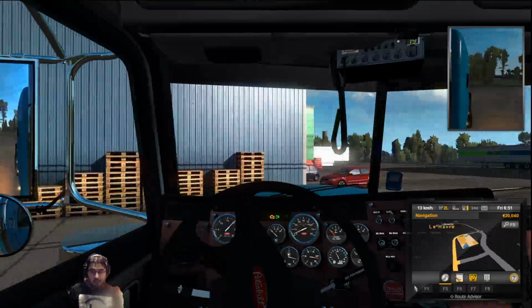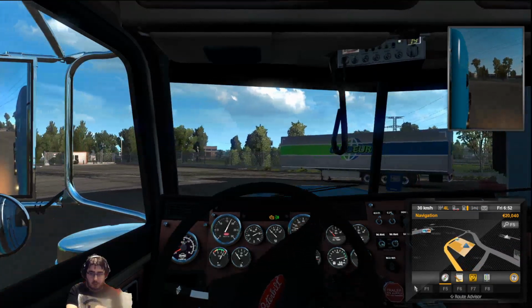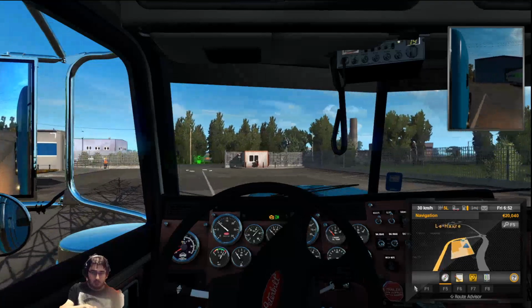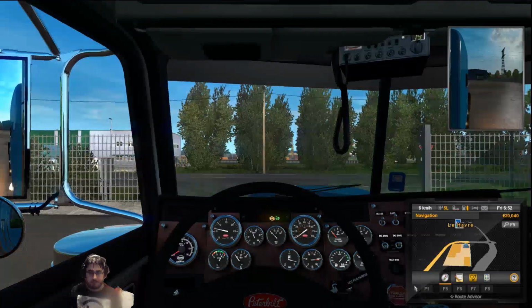We are at, I forgot what the company's called. Globe Euro. We started at Globe Euro yesterday. Here in Le Havre, Paris, part of the standard map.